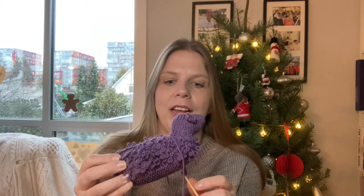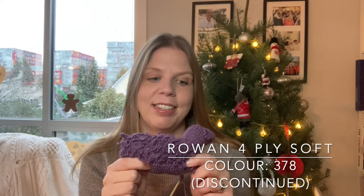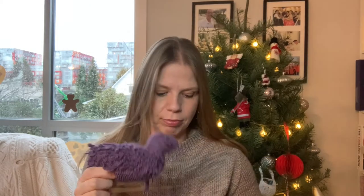This has been a work in progress for a little bit because I decided to use fingering yarn instead of reading the pattern, which calls for DK weight, so I had to do a little bit of math. But this pattern is super cute and it comes with 3 different styles of sheep, so I am very close and I'm hoping to finish this tonight. I need to obviously finish the legs and sew on some eyes, and that is it.